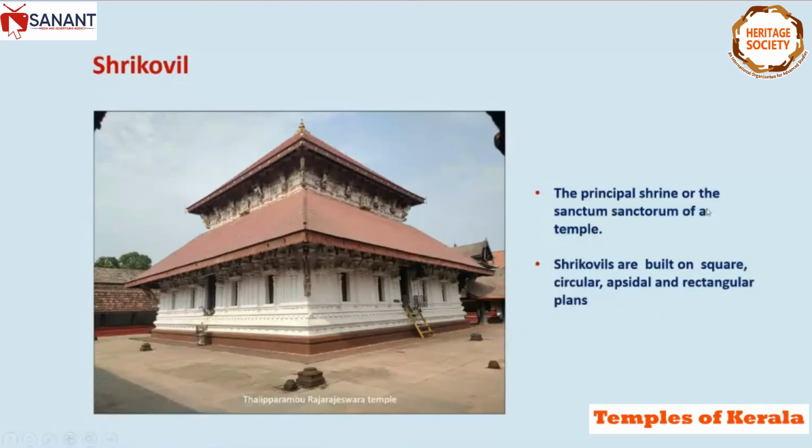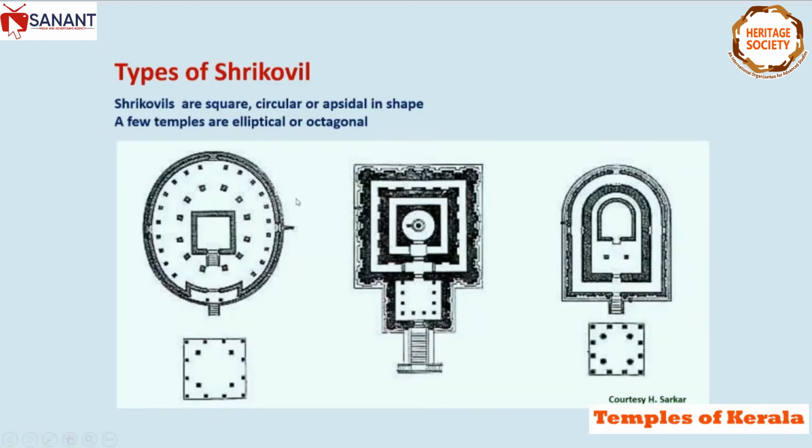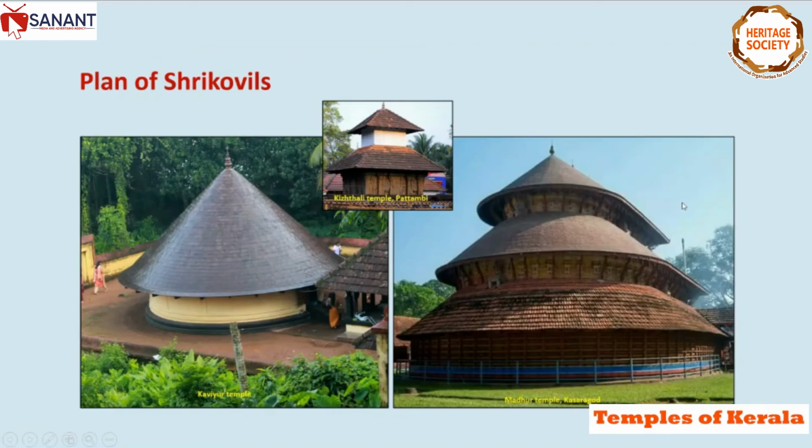Now coming to the central part, the Shrikovil, the most important part of the first prakara. This is an example of Sarvato Bhadra. Four doors are there at the four cardinal directions. The principal shrine or the sanctum sanctorum of a temple, the Shrikovil, is built on square, circular, apsidal, and rectangular plans. This is an example of the layout of an elliptical Shrikovil. There will be square or apsidal shaped Shrikovils too. These are some examples of Shrikovils of circular, square, and apsidal shape.